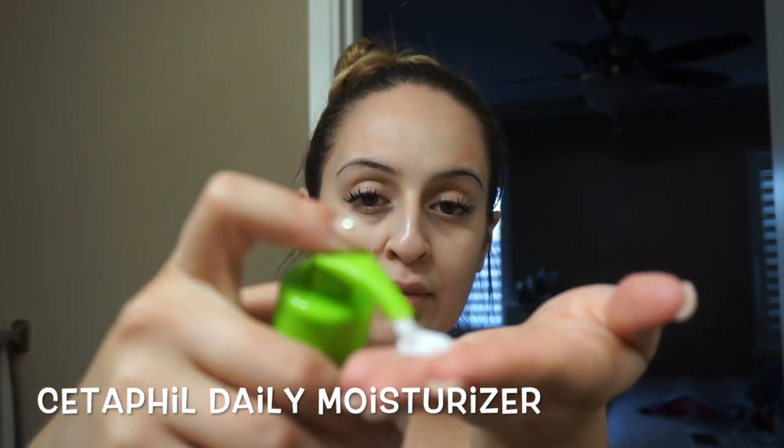Right, and last but not least, we're going to be using this Cetaphil Daily Moisturizer. This is honestly my favorite moisturizer ever. It's non-scented and it really moisturizes my skin. A little goes a long way, and just drag it all over the place and even down to your neck. Alright guys, and that's it. So now it's time for bed, and I'll see you guys in my next one.